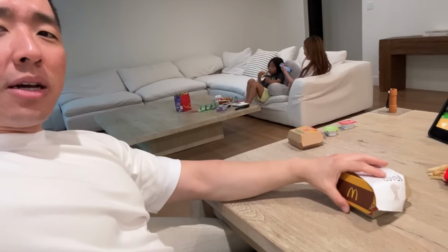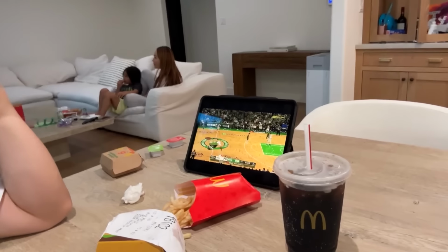We got the munchies again. So Tyson got a happy meal. I got a Big Mac and then watching the Celtics. Looks like they're gonna win the championship. As a Lakers fan, I always hate seeing Boston win. They completely dominated the Mavs this series. But yeah, I'm just gonna eat this and then call it a night.